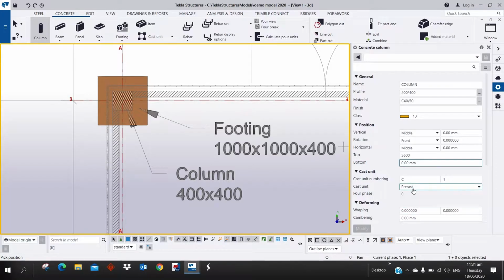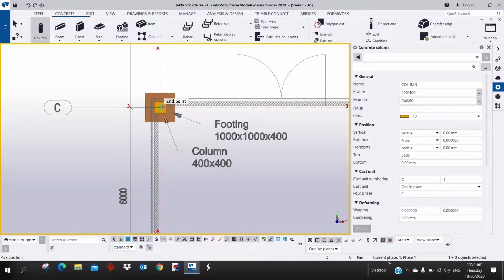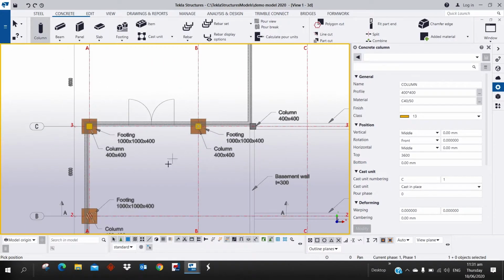And then again, our cast unit. Okay, let's put in cast in place because our project is cast in place. And then simply click the position of the column. Okay, on the center of the footing, this one.